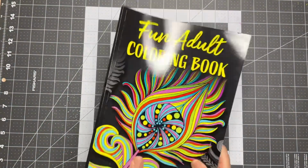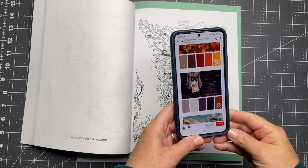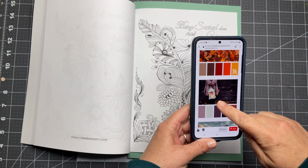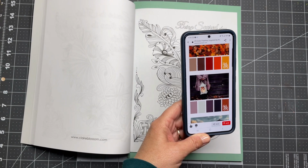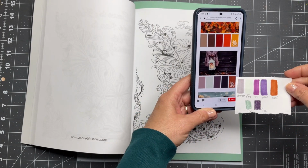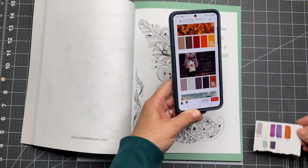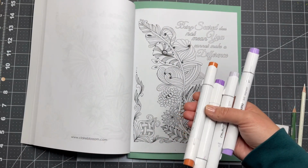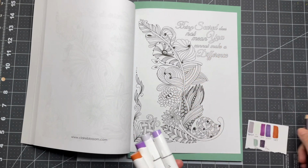All right, and that is all the images. Sarah Renee Clark has some beautiful fall color palettes on her website. I found this one that has several shades of purple, a very light green, and a deep dark orange. I was trying to pick out all alcohol markers, but I couldn't find exact matches, so I picked out some Prisma colors to get it to a closer match, and then added a few dark colors for shading. So here are the Ohuhu alcohol markers, and then a few Prisma colors.